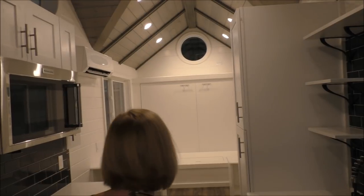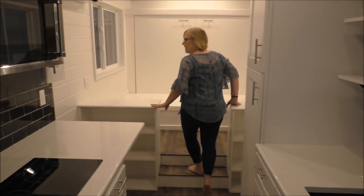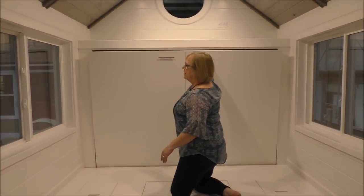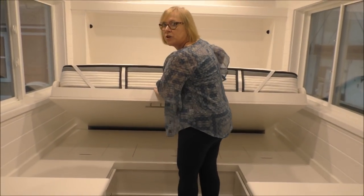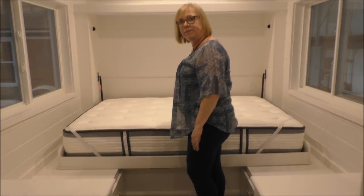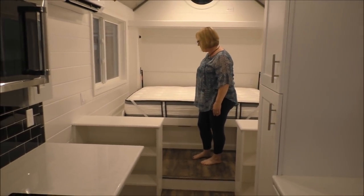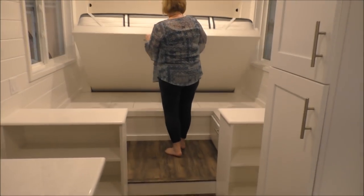I'm going to start out in the front here. This is a living room. As you walk up into the living room, on the back side here, we have a Murphy bed. So this homeowner chose to have a downstairs bedroom if she needed it. She does have another loft area that could also be used as a bedroom area too. So we've got this really great Murphy bed here.